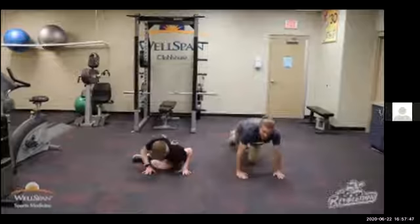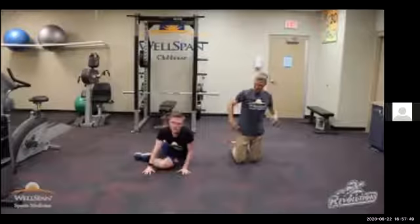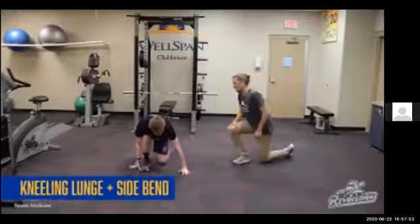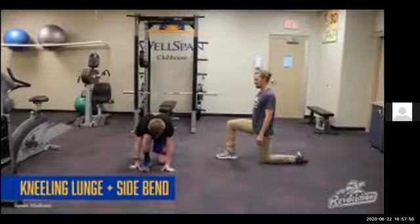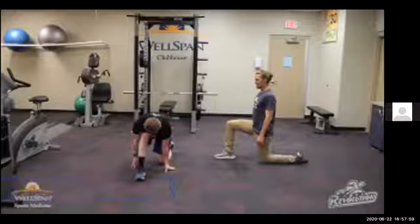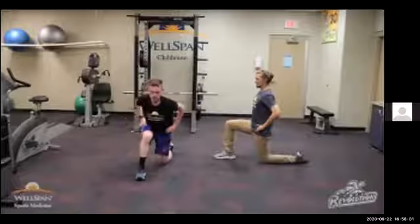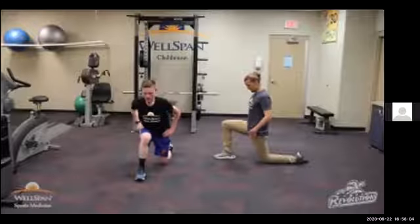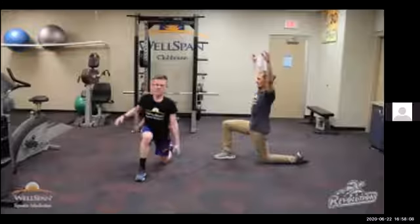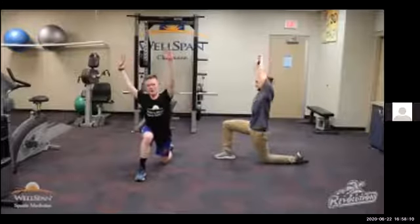Good job. All right, let's go into our kneeling lunge here. We're gonna get that hip flexor stretch. So, one leg out in front. Try and come out a little farther with that front leg. There you go. Go ahead, tuck that pelvis underneath you. Little forward lean, feel that good stretch. Come up tall. Arm up overhead, and we're gonna rock to the side.